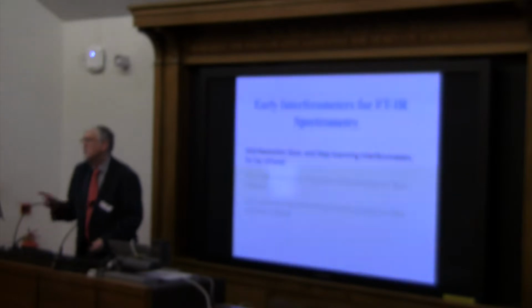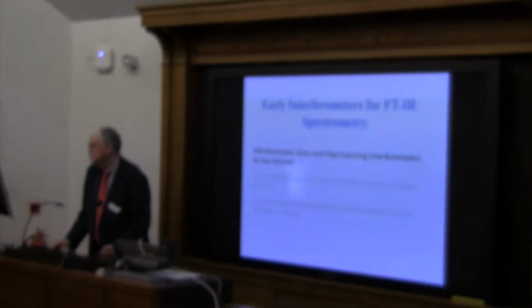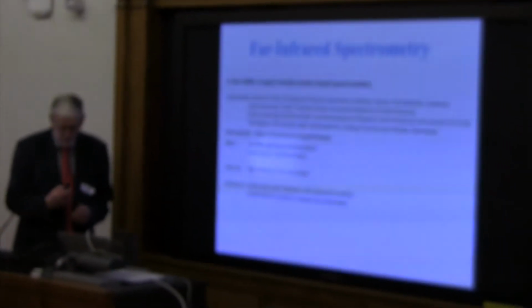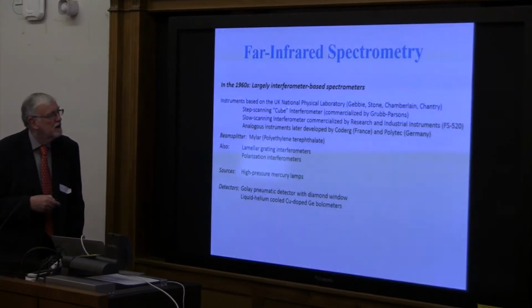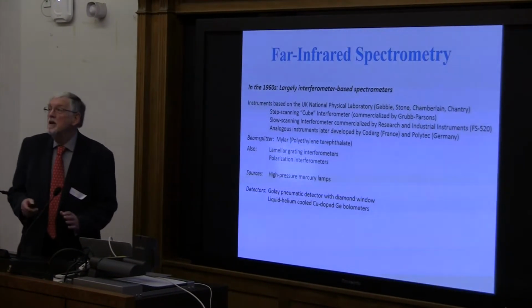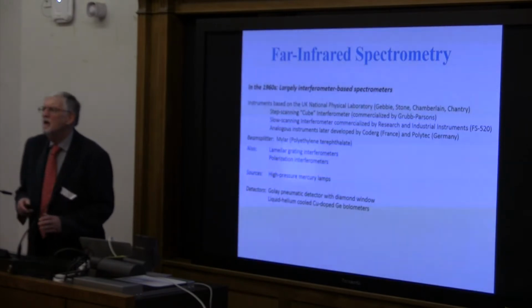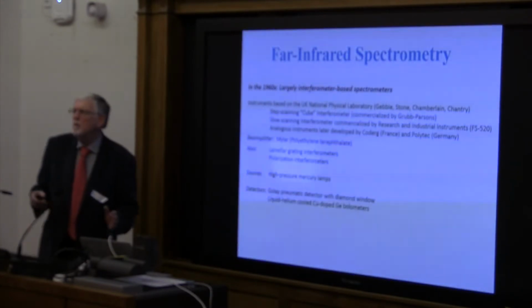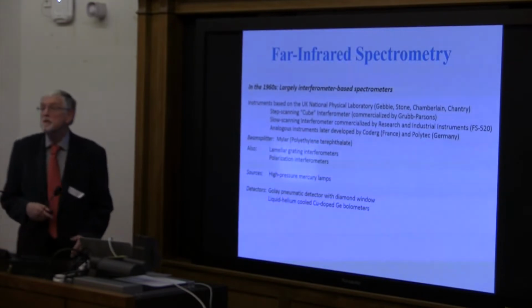So let me just concentrate first of all on the first type of instrument in this list, the mid-resolution, slow and occasionally step scanning instruments. They were largely based on the NPL instruments developed by Alistair Gebbie's group, who had postdoced with John Strong at Johns Hopkins University in Baltimore, Maryland, and developed a really strong group of far infrared people who published well over 100 papers in far infrared spectrometry with these instruments.